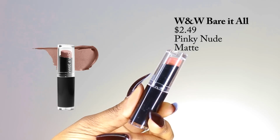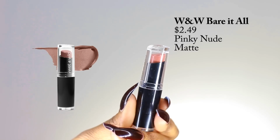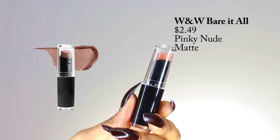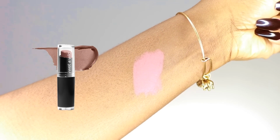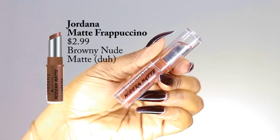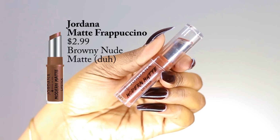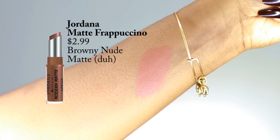Let's get into the lipsticks. My favorite all-time new lipstick is the Wet n Wild Bare It All. It is a dupe for MAC's Honey Love. Once you put it on, when it mixes with the liner, it is a perfect nude. Then there is the Jordana Matte Frappuccino, which should be called Matte Puccino. It's more of a reddish brown nude, not as opaque, but still really pretty on the lip.